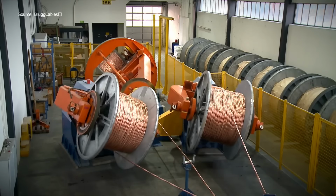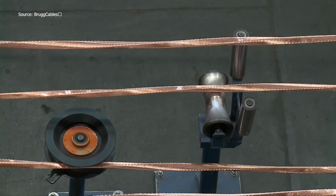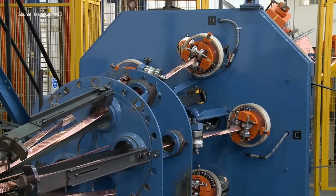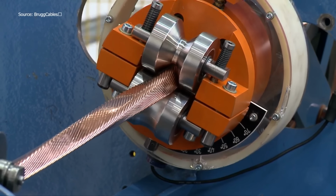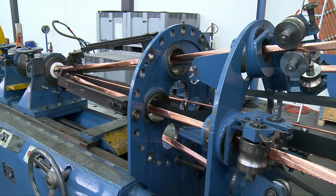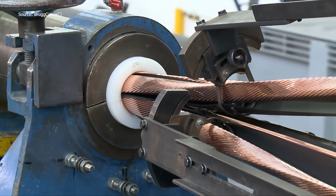As twisting progresses, speed and torque are adjusted according to cable specifications, allowing uniform lay length across the entire assembly. It's fascinating how mechanical coordination and monitoring ensure flawless results. After twisting, the cables pass through compacting rollers, which consolidate the strands to improve density and mechanical stability.